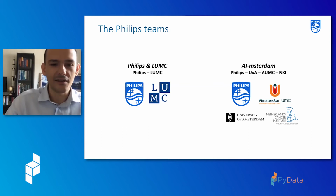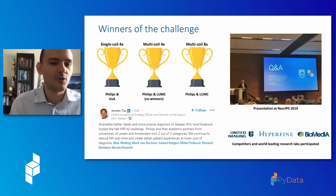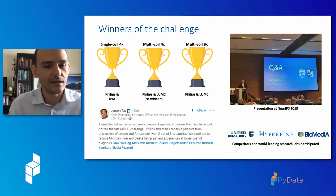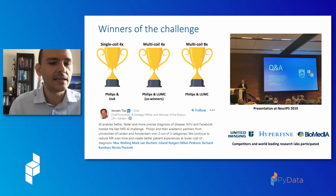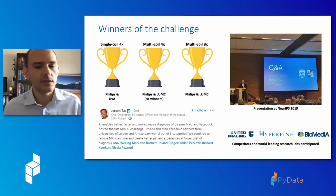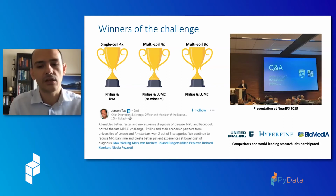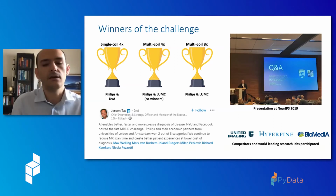initiative. The most exciting thing was actually that we won all the challenge tracks. One of the teams won the single-coil track, which is a slightly easier task, and one the multi-coil track that really mimics the scanner behavior. So we had a very nice exposure to our C-level management. We presented our solution at the top AI conference, which is NeurIPS. And I would also like to mention that we competed directly against competitors, like other companies such as United Imaging and Hyperfine, as well as world-leading research labs.